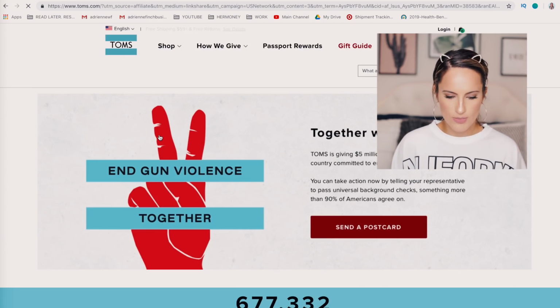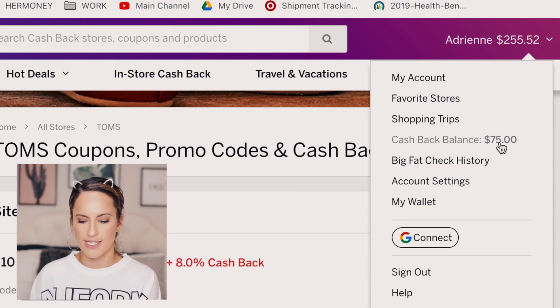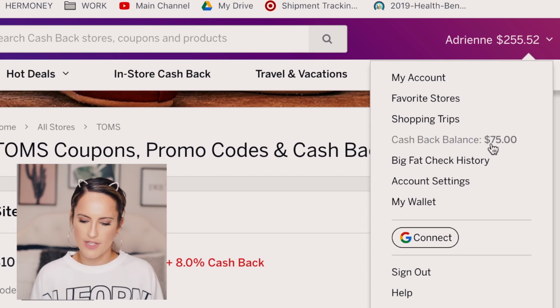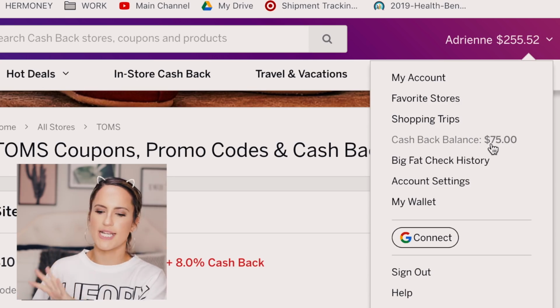You would just shop as normal, and then once you purchase something on Ebates, once you go to your account, you would see your cashback balance. So mine right now is $75, and $255 I think is the last pay period or something that I made. So they show you all the money you're making and from what purchases, and it keeps track.